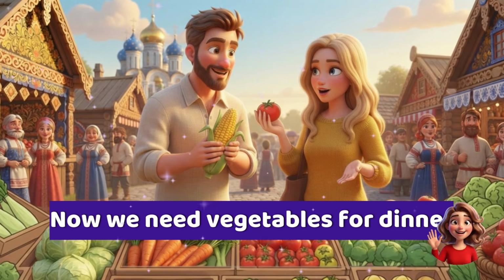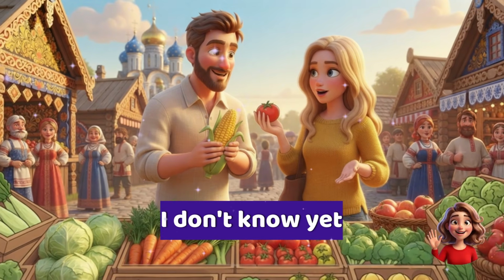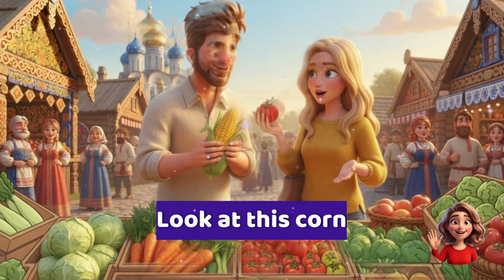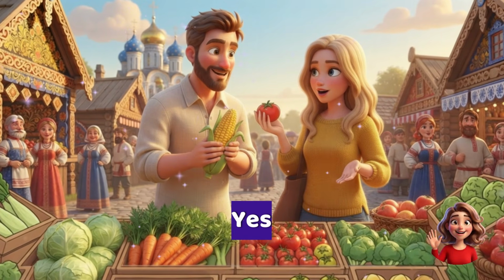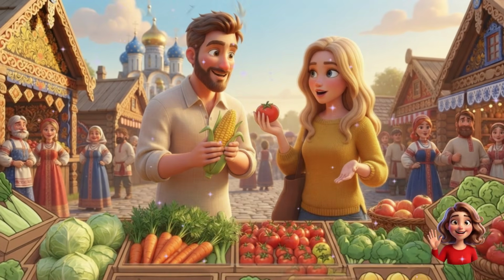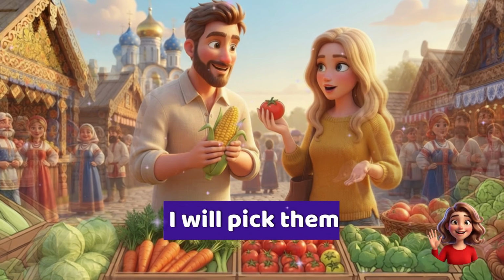Now we need vegetables for dinner. What are we cooking tonight? I don't know yet, let's see what is fresh. Look at this corn. Corn on the cob, that sounds good. We can grill it. Yes, grilled corn with butter. How many should we get? Let's get 4 ears of corn. Okay, I will pick them.